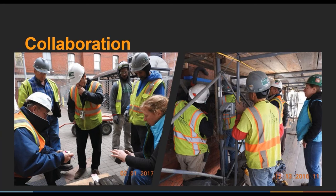Picture on the right is a collaborative session that started after construction started. We instituted a bi-weekly meeting every other Tuesday at 7 a.m. in the morning where the conservator was available, as well as GSA's historic preservation specialist. Also, the AFG was present there, as well as the general contractor. It was an open forum where the subcontractors, if they had any issues, questions, problems, that we would discuss it, come to a workable agreement on the scaffolding and move forward.